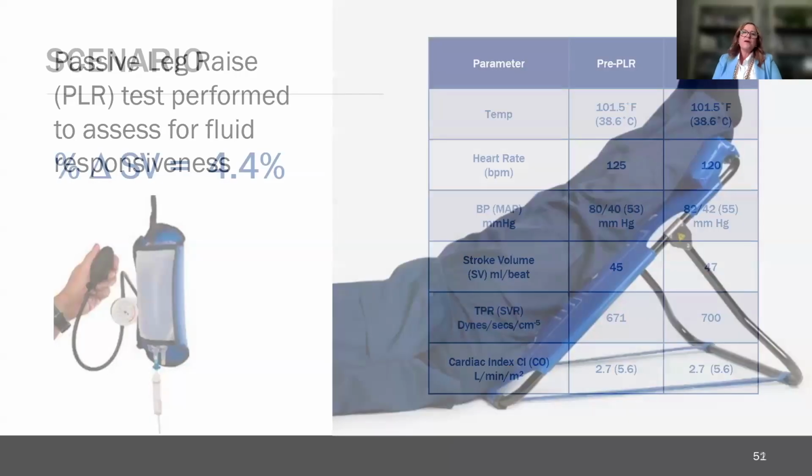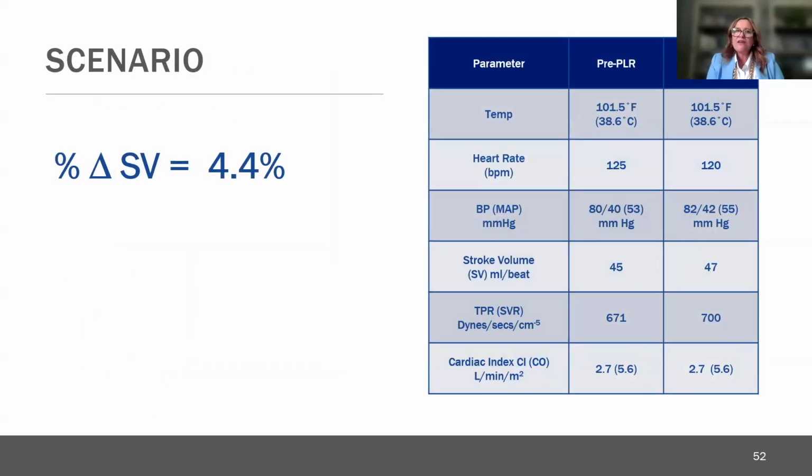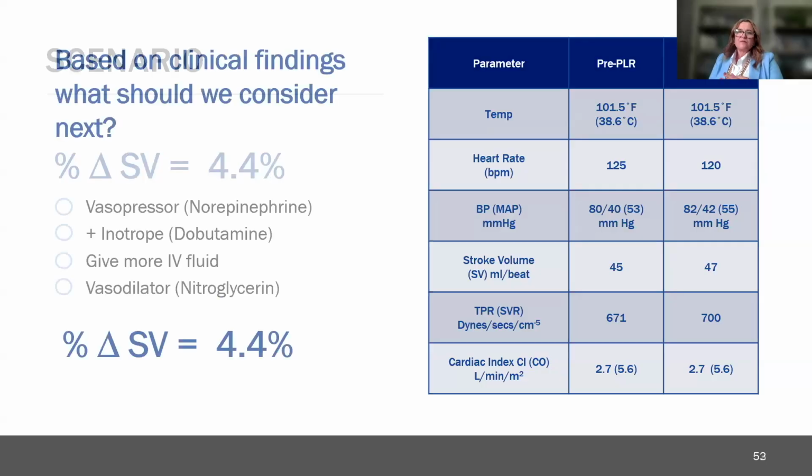Next slide. So we do a passive leg raise and we get a 4.4% increase in stroke volume. Question, is this patient fluid responsive? Answer, no, right? Because they're not 10% or greater with their stroke volume change. Now, next slide. Based on our clinical findings, what do you think we should consider next? Now, I want to take just a moment for you to pause and think about which answer you would give.